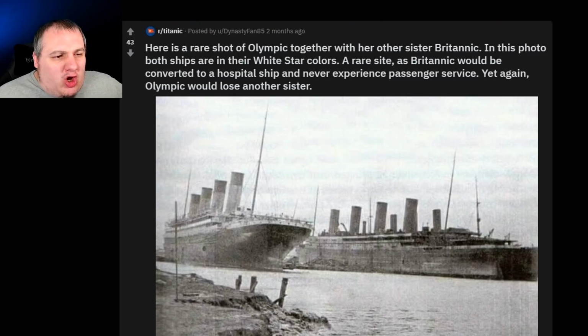Here is a rare shot with Olympic together with her other sister Britannic. In this photo, both ships are in their White Star colors. A rare sight, as Britannic would be converted to a hospital ship and never experience passenger service. Yet again, Olympic would lose another sister. Oh, so dramatic. Yeah, it's a pretty cool picture.